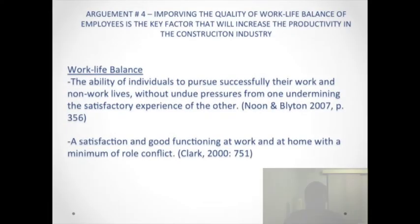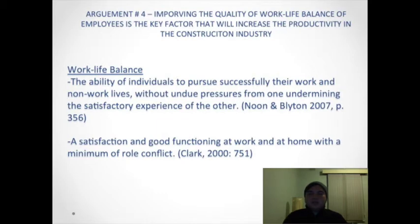What is work-life balance? Noone and Blyden state that work-life balance is defined as the ability of individuals to pursue successfully their work and non-work lives without undue pressures from, or undermining the satisfactory experience of, the other. Clark also defined work-life balance as satisfaction and good functioning at work and at home with a minimum of role conflict.